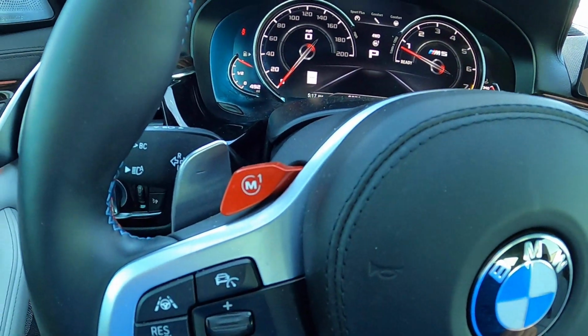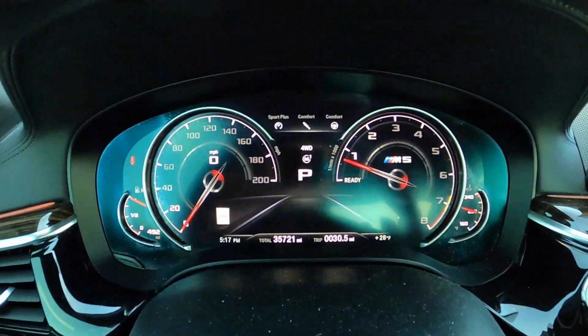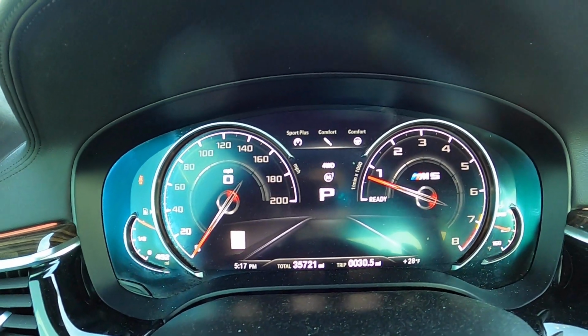So some of the things that I really have enjoyed about this car in the 6 months that I've owned it. Number one, definitely the M1 and M2 buttons, being able to toggle whatever you want. Mine in M1 is Sport Plus, Comfort and Comfort. My M2 is rear-wheel drive only mode, which I have done but have not shown you guys yet. I'll throw a video up of that as well. It's rear-wheel drive only, just to get it in its sportiest setting.